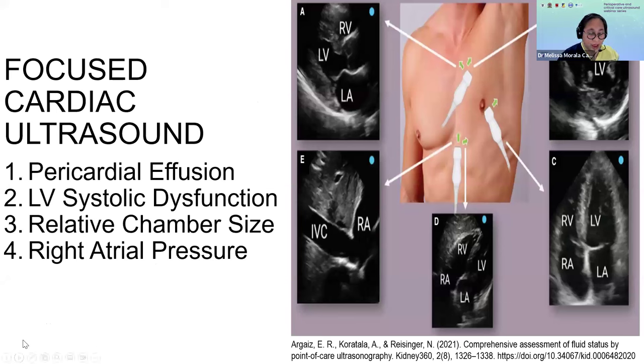Okay, pericardial effusion, LV systolic dysfunction, their relative chamber size, and right atrial pressure. So the rest of the echocardiographic assessment of the heart can be done when the dust settles, so to speak, meaning when the patient is hemodynamically stable and most likely in a post-anesthesia care unit or intensive care unit, where we leave it up to the cardiologist echocardiographer to do the full cardiac study and issue an official result. So next slide.